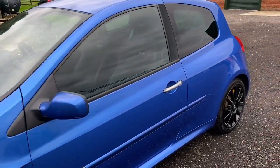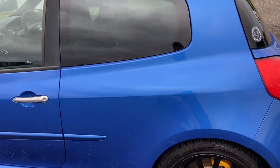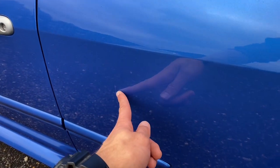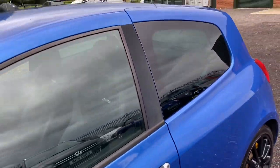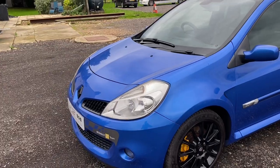Obviously it has done 90,000 miles and it's a 57 plate car. There's a few little marks here and there, but there's nothing major. There's a small little mark just there. Small light scratch just there. Which, I mean, that may look a lot better with a bit of a wet sand. It's something that we haven't quite got into yet.